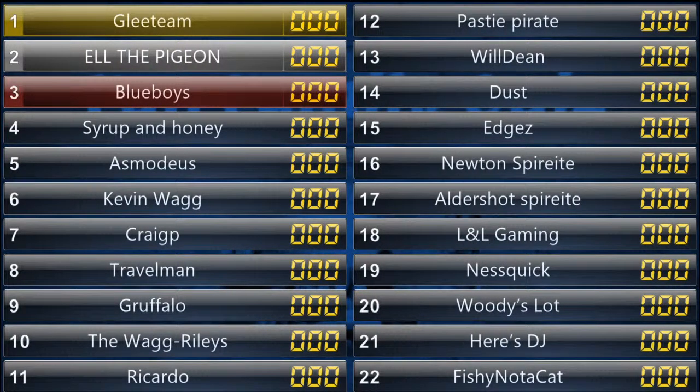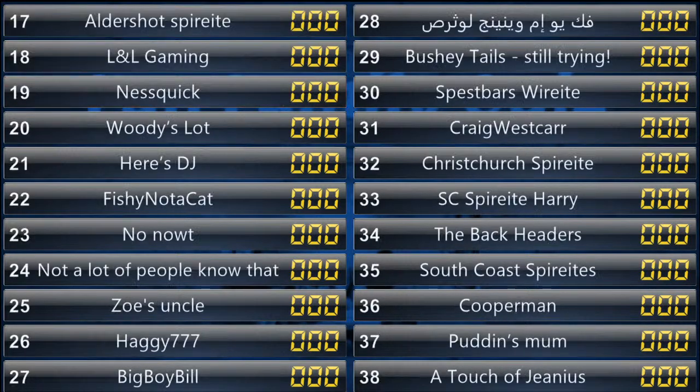The Glee team are the first to join. Elle the Pigeon, Blue Boys, Syrup and Honey, Asmodeus, Kevin Wag, Craig P, who was runner-up last week, Travelman, Gruffalo, the Wag Rileys, who finished third, Ricardo, Pasty Pirate, Will Dean, Dust, Edgers, Newton Sparrite, Aldershot Sparrite, L&L Gaming, Nesquik, Woody's Lot, Here's DJ, Fishy Not a Cat, and also we got, won't read everybody out, but we've got some familiar names.